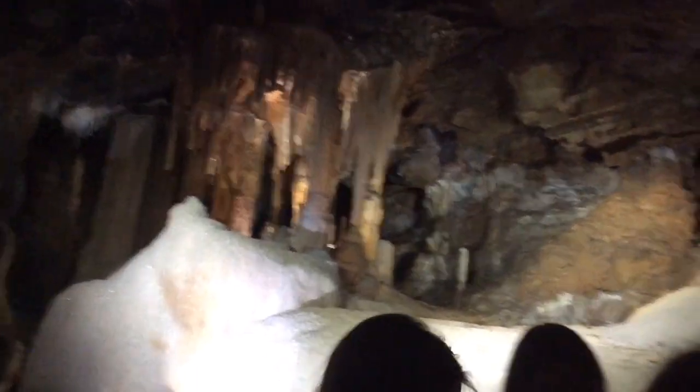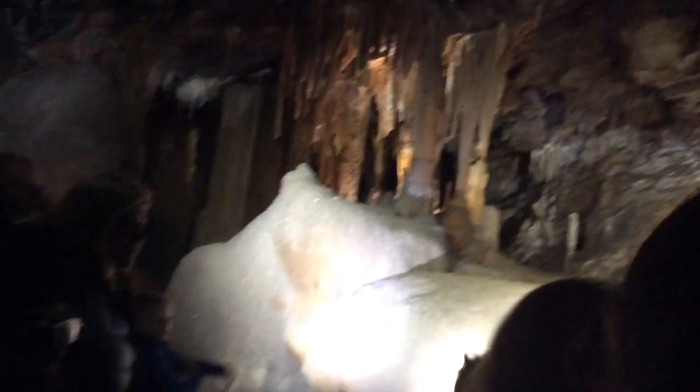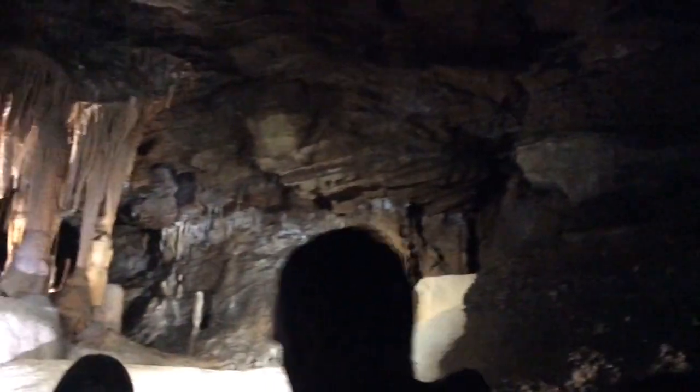Okay, you go back through there. I'll move forward. Okay, we're now in the Rear Chamber. And in the Rear Chamber here, we've got a lot of sparkle.